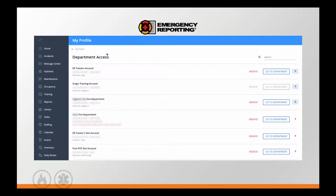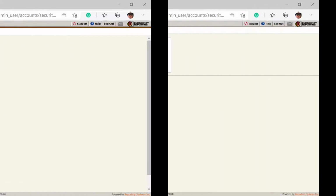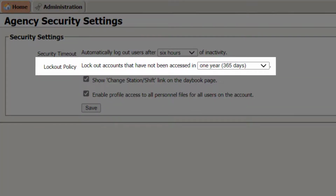Before we leave the topic of passwords, there are a few things worth noting that require a peek into the agency's security settings. Within the administration module, your local emergency reporting administrators are able to set a few criteria for your password and login. They include the security timeout period of inactivity, or the time allowed to be logged in and not active, anywhere from 10 minutes up to 6 hours, and the lockout policy, the time allowed between logins before getting locked out, anywhere from 30 days to 365 days in monthly increments.